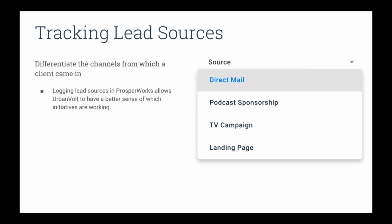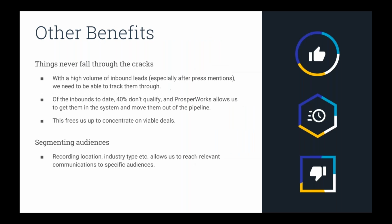But using ProsperWorks, I can track exactly what's working, and therefore we need to capitalize on that or perhaps replicate it. And if something's not working, again, we can see, is there a poor result from this? Do we need to change it, or do we need to ditch it and take another avenue?